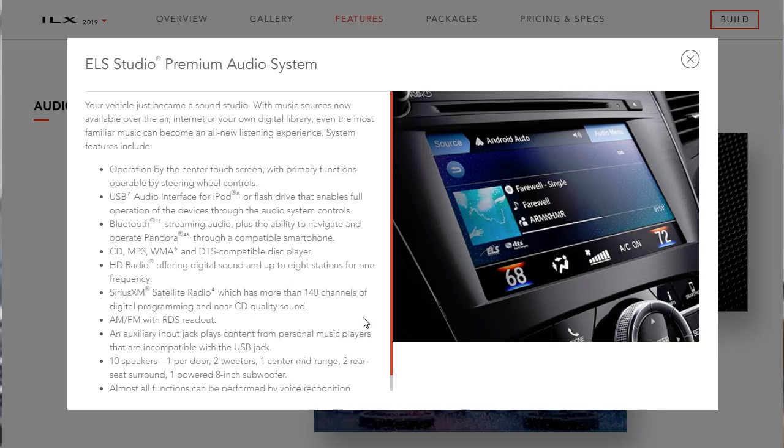All right, your vehicle just became a sound studio. With music sources now available over the air, internet, or on your own digital library, even the most familiar music can become an all-new listening experience. System features include operation by the center touchscreen with primary functions operable by steering wheel control. So it's a multi-function steering wheel. You got the USB audio interface for iPod. You got Bluetooth. I won't read all the little niggles. You can pause that. CD, MP3, WMA, HD radio, SiriusXM satellite radio. That's got 140 channels. You got AM, FM with RDS readout. I don't know what RDS is.